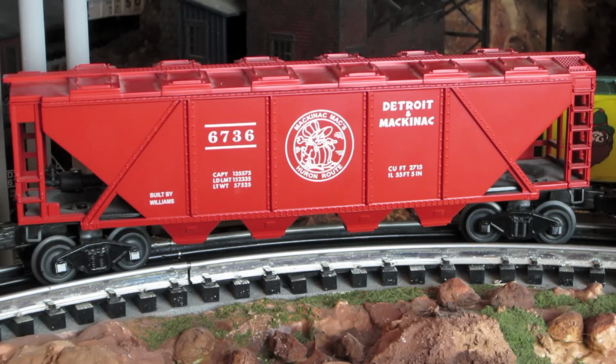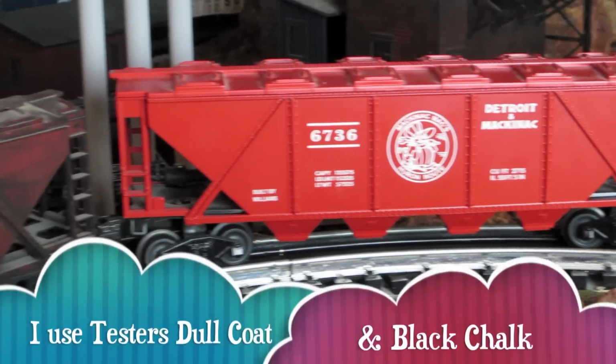All right, this is a Detroit and Mackinac covered hopper car made by Lionel. And I take that back, this is actually made by Williams. The other one I think is made by Lionel, which we'll scoot over and take a look at after they get weathered, to see what happens to them.